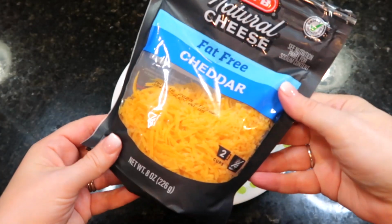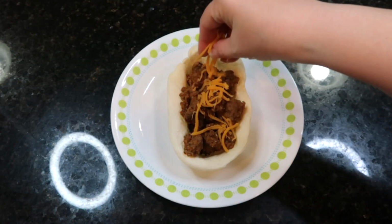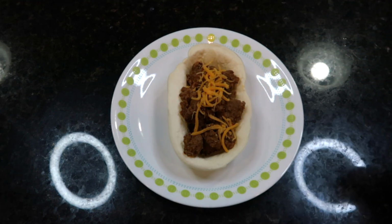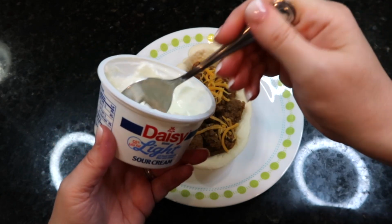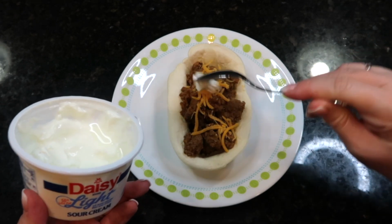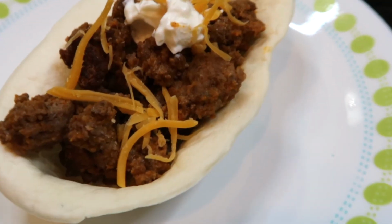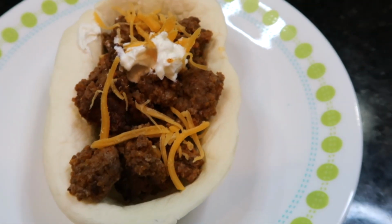I have some fat-free cheddar cheese. I'm gonna sprinkle just a little bit over the top of it. Doesn't even count as a point because there's barely any there. I have some light sour cream. I'm just gonna put a little tiny bit of that on the top. Again, I'm not counting this because it is really low in points. What a delicious little filling lunch this makes. I hope you give it a try. You're gonna love it too.